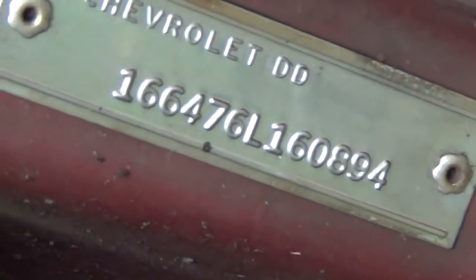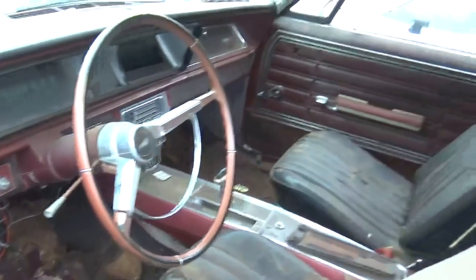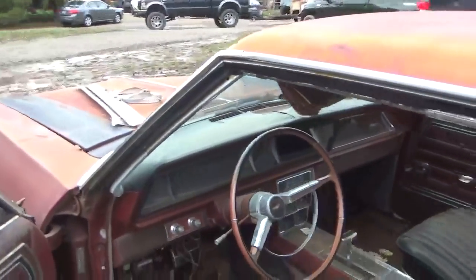That's a 66. What do we got, folks? If you're the 65 through 68-ish Impala Caprice guy, what exactly was this when it was born? I think it's pretty cool. It could be pretty cool. Definitely needs some help.